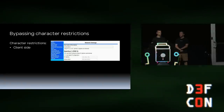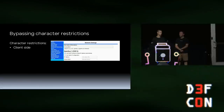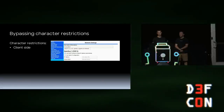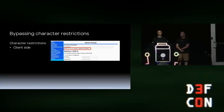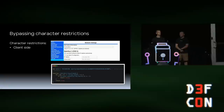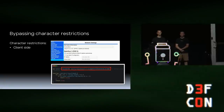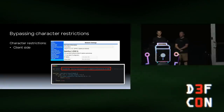Now, before we talk about that some more, let's look at what the restrictions are. Everybody has client-side JavaScript restrictions. This is no different. What you'll see here, if you can't read it, is that alphanumeric, period, and hyphen are the only characters allowed on the client side. When we look at the actual JavaScript, it matches up very well to the string. It's only allowing alphanumeric and period and hyphen.